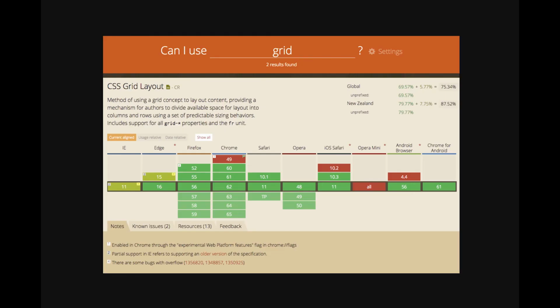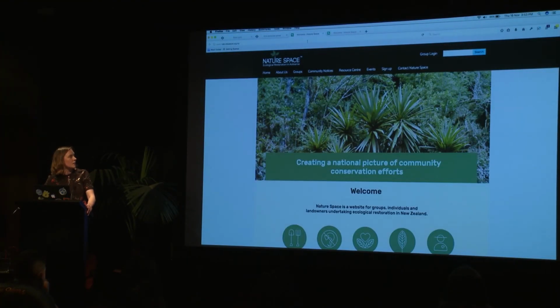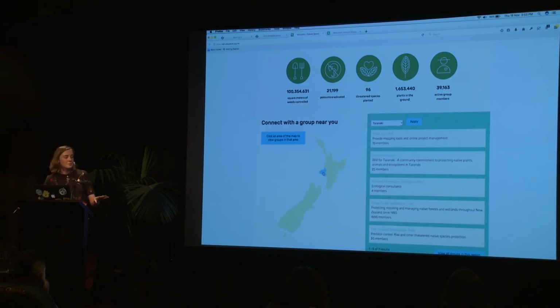Okay, so I've already mentioned the NatureSpace site, and while we built that earlier this year, so I couldn't use grids, obviously, I have taken a static copy of the front page so I can give you an example. So this is the live website. We've got this cool little SVG map. I was going to talk about this, but I ran out of time. Sorry, if you want to know more about it, ask me.